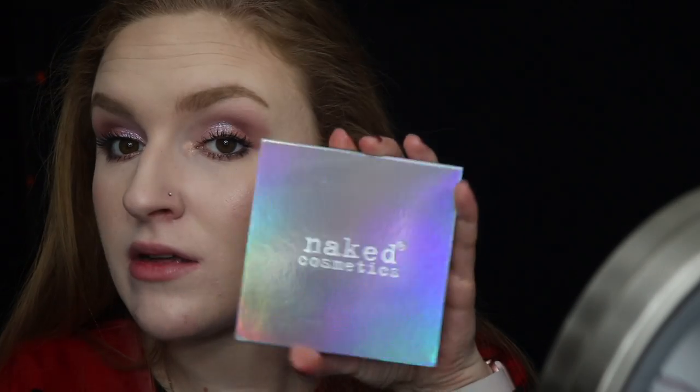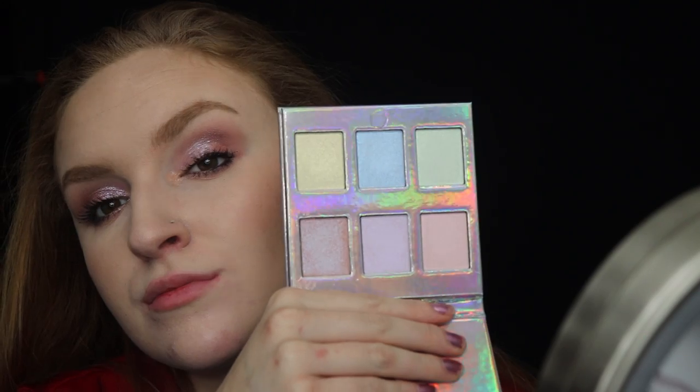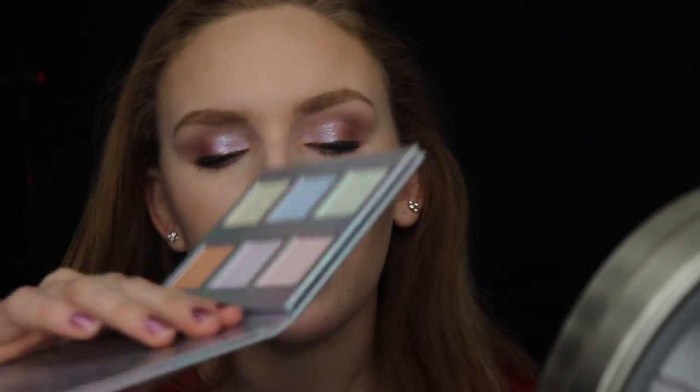This is what it looks like on the outside. You can see the reflection of it. It's kind of cool. But inside, I'm not impressed. Why do I want a green highlighter? Why? Granted, I shouldn't talk because I just bought the Aurora palette. But when you swatch those, they don't look like that color on your face.